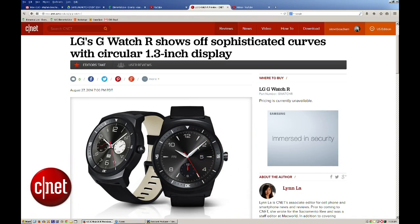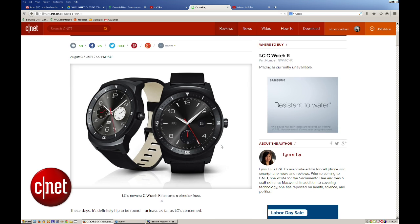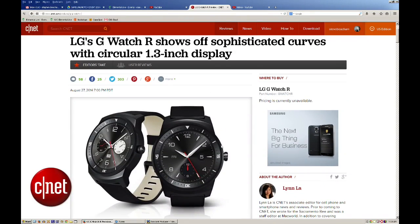Here's the G Watch R. That one looks like probably the nicest real world watch design. And I've been saying this from day one. To me, a smartwatch will convince me when it actually looks like a fashionable piece of technology. That screen changes. Yeah, that screen changes.